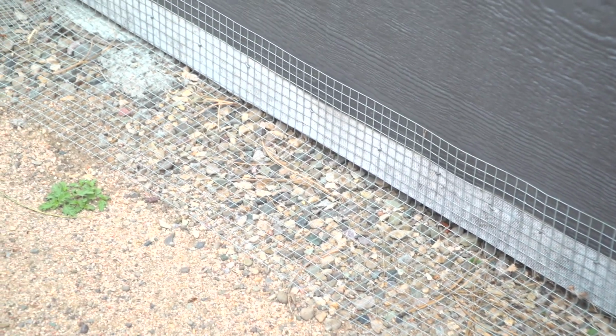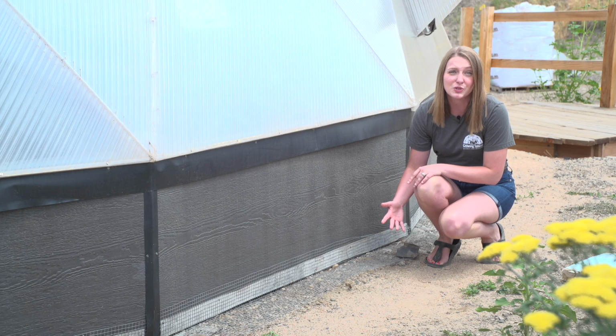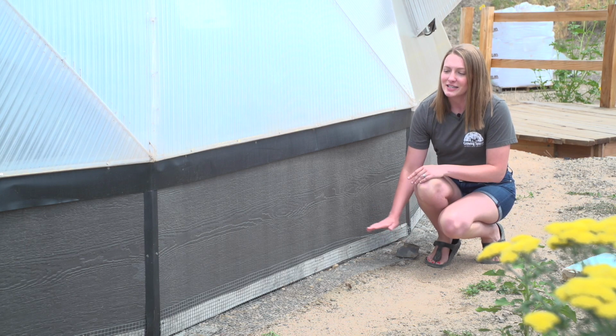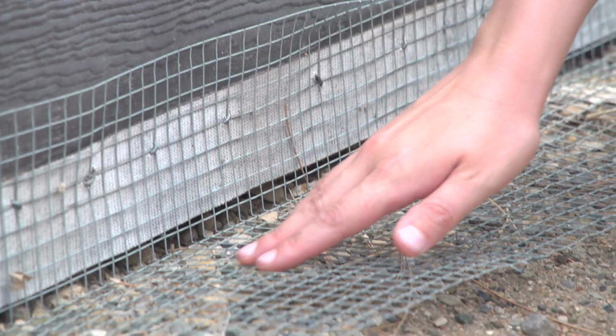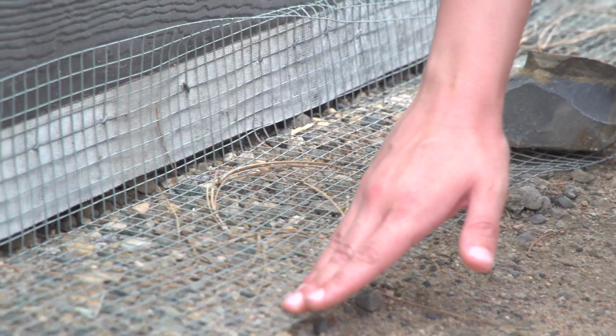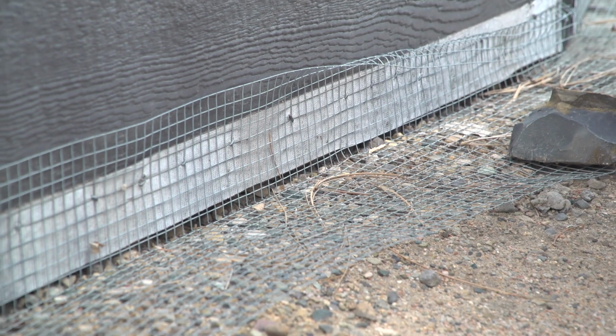This is not an option that comes with the kit, but we do provide detailed instructions if you do deal with critters like voles or mice or squirrels, chipmunks, any of those little guys. The rodent protection is a great option for you. For the sake of demonstration, we've left the hardware cloth exposed, but when you install this, you will end up covering this with the 3/4 minus rock that you use for your foundation.